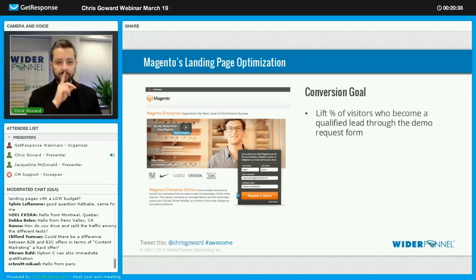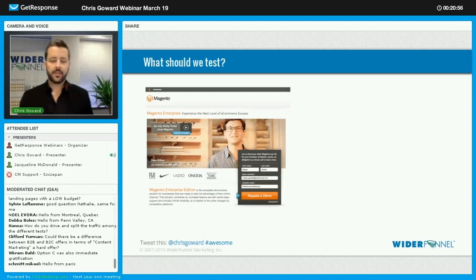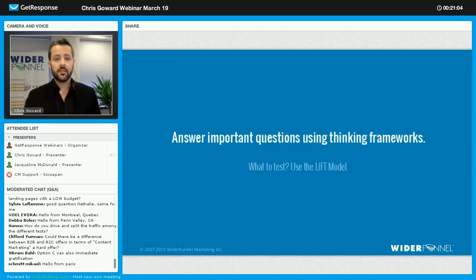Now, this is one example where they have a landing page, and the goal is to get more visitors to fill out this lead form to request a demo and become a qualified lead. So the challenge was, how do we optimize this page? What should we test on a page that's obviously been created by a talented team of designers and marketers? So when you have a question to ask about your optimization, you might be asking, where should I test? What should I test? How do I test?